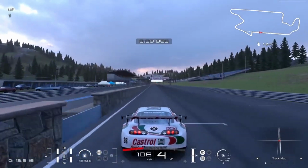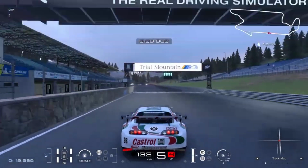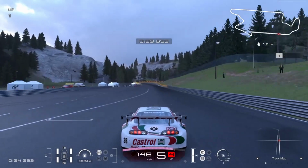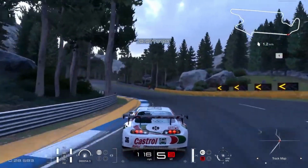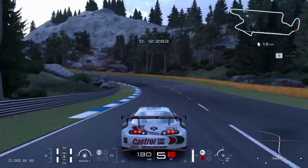I believe this will be the peak of the series because we are doing the most iconic car in the series, basically, the Castrol Tom's Toyota Supra. Now, you've probably seen this car a lot, it's been in all the Gran Turismo games, and here, let me tell you a little bit about this car.